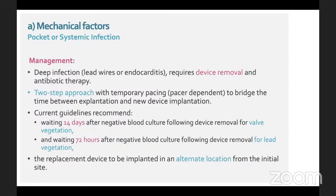Management of the pocket or systemic infection: deep infection leading to wire infection or endocarditis requires device removal and antibiotic therapy. Two-step approach, starting with temporary pacing for the patient who is pacemaker dependent to bridge the time between explantation and new device implantation. Current guidelines recommend waiting 14 days after a negative blood culture following device removal for valve vegetation, and waiting 72 hours after a negative blood culture following device removal for lead vegetation. The replacement device is to be implanted in a location alternate to the initial site.